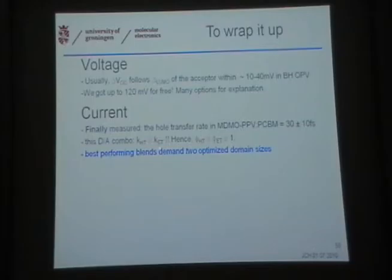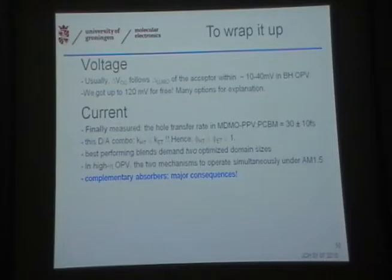Be very careful. Best performing blends demand 2 optimized domain sizes. Now you have to take care that your polymer domains are not too big, because otherwise your hole transfer efficiency, because of the exciton diffusion in the PCBM domains, is also important. So you have to have the 2 domains the right size. In high efficiency OPV, the 2 mechanisms operate simultaneously under AM 1.5. It's very important to realize that this is how the real cell works. Complementary absorbers, major consequences. Sean and I are thinking about this, and I hope we can come up with something soon. Very interesting. In general, my claim is donor acceptor photovoltaics, OPV, is symmetric.